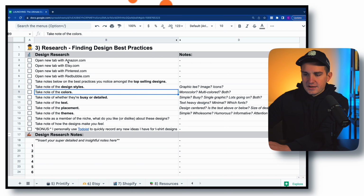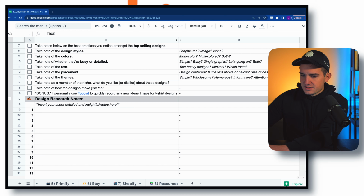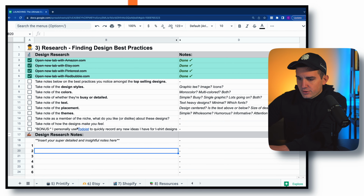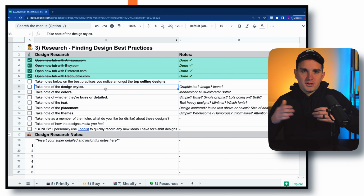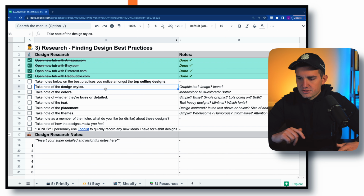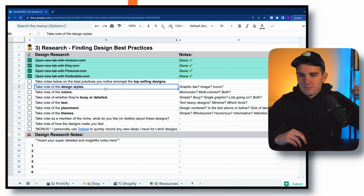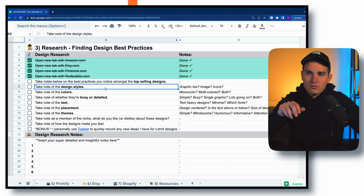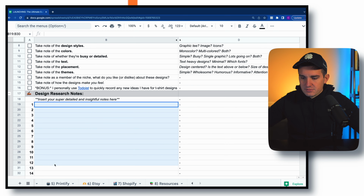The way we're going to do that is by opening up Amazon, Etsy, Pinterest, and Redbubble in different tabs. And we're going to take notes down here below, all the things that you're noticing as we are going through them. And some of the things we want to take notes on are, number one, we're going to look at the top selling designs. I'm going to show you how to do that, but we want to look for the design styles, colors, if they're busy or detailed, what types of text are they using, the placement, and just the general themes. Like, are they funny, peaceful? Are they trying to get a certain message across? All those types of things. And what are the commonalities across all the designs? And then you're going to take those notes and put them down below here.